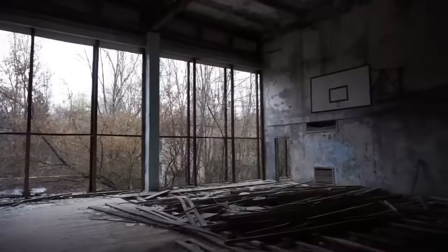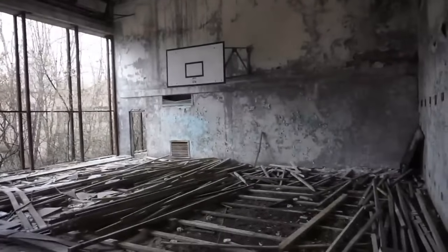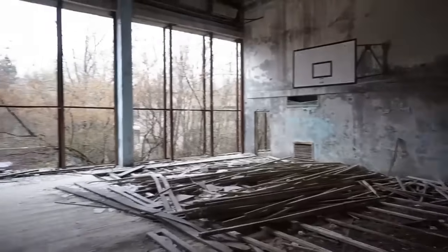So explorers, apart from a swimming pool being here, they have actually got a basketball court as well. So we're going to head over and show you guys Pripyat basketball court. So explorers, this is the basketball area. As you can see, a lot of the floor is now torn up.